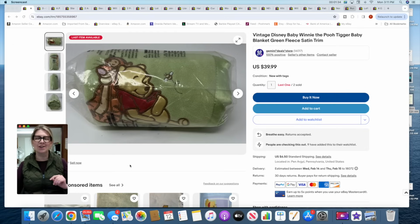So first thing that sold is this Winnie the Pooh blanket. This is still sealed. This is the second one I sold. I have one left. This sold for $39.99 plus shipping. I picked three of these up about the same time last year.